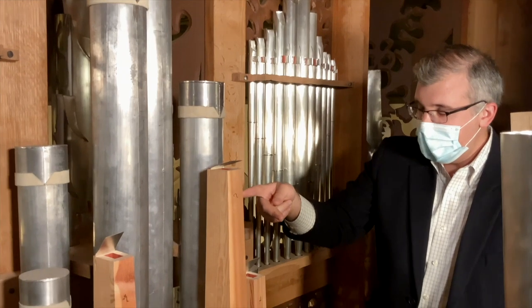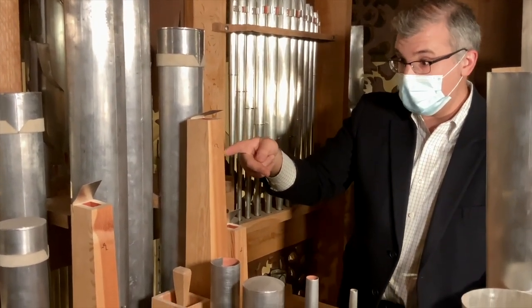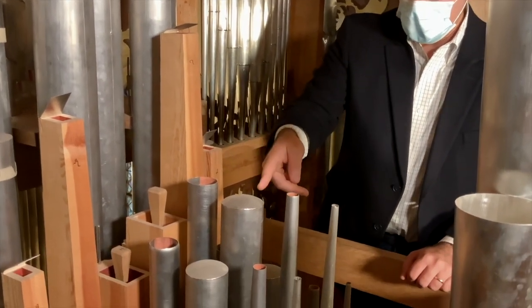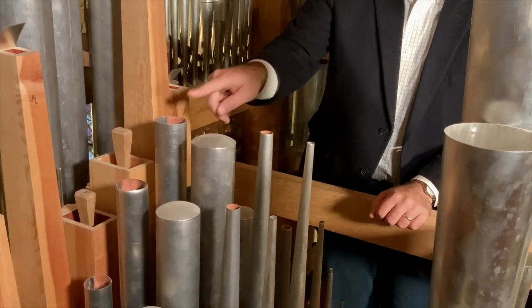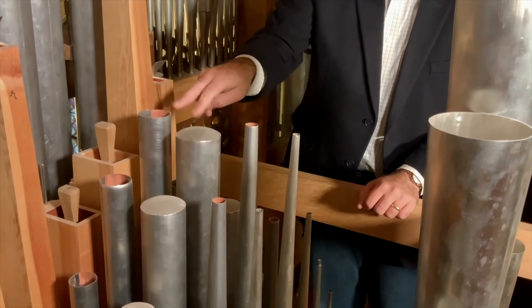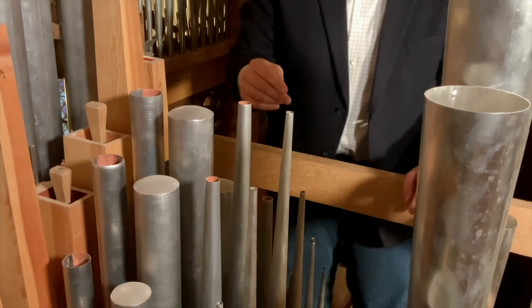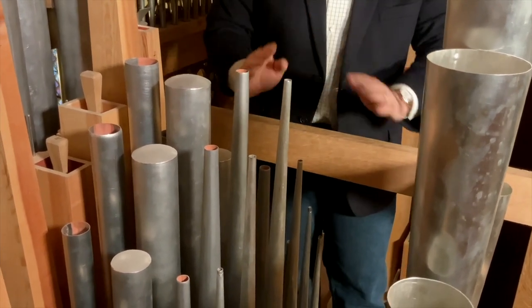This is the 8-foot flute douce, beautiful stop, we'll hear in a moment. The 4-foot octave, the 8-foot gedacht stop. Notice that the 4-foot octave and the 8-foot gedacht are an octave apart. The gedacht is an octave lower, but that's accomplished because this one's stopped and this one's open, a physical property there. This is the 4-foot spitzflute, conical form.